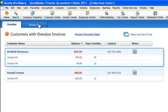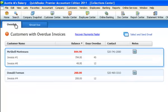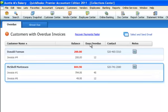The Collection Center is separated into two sections, Overdue and Almost Due. You can switch between these areas at any time by selecting the appropriate tab. Customers are listed by highest total overdue amount by default, but can be sorted by customer name, balance, or days overdue in ascending or descending order by clicking the desired column header.